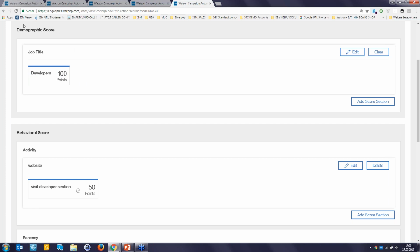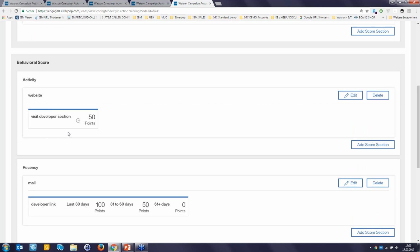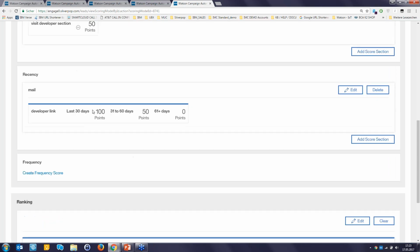But we can combine that database-based scoring with behavioral scoring. Each time a user visits the developer section of Magnolia, we would assign 50 points. So if I click more often on these sections, I show real interest and my score will go up. We can also do that based on recency. An email open or an email click is more relevant if it happened recently. If something happened more than 60 days ago, that's not really relevant anymore, and we assign only 0 points.